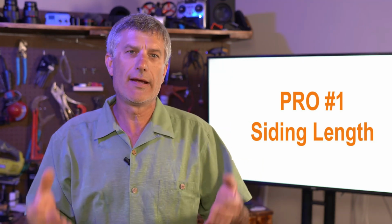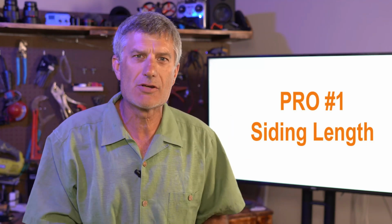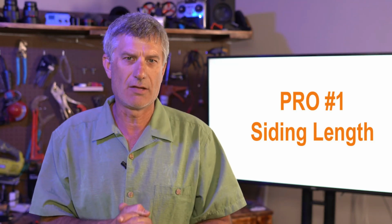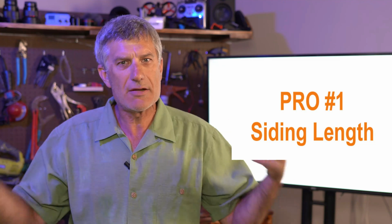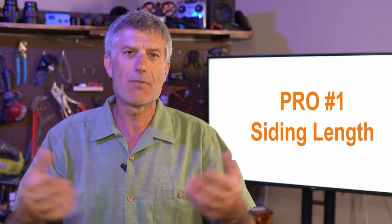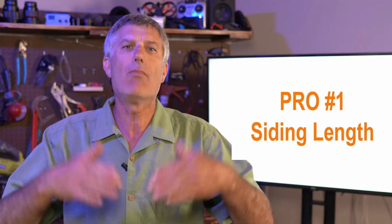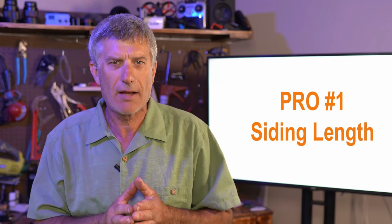If you go to a wholesaler, that same product, that same manufacturer has it available in a 16-foot 6 length, which is about 30% less seams. What does that do for you? That will actually clean up your wall. That'll clean up the outside of the house. That'll look a lot more professional than if I used a 12-foot panel.